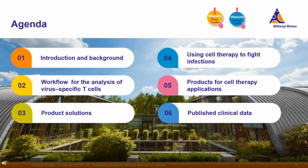So here you see today's agenda. We actually have six main points. In the first part, I will start with a brief introduction, then introduce you to our workflow for the analysis of antigen virus-specific T-cells, and then show you our product solutions that we have developed for this workflow. In the second part, Kirsten will show you how to use cell therapy to fight infections. Then also here, introduce you to our products that can be used for various cell therapy applications. And then finish with some highlighted clinical data that has been recently published.